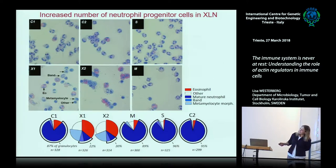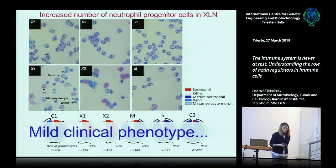But perhaps what was more interesting is that we saw cells, these are band cells, metamyelocytes, and other cells that are supposed to be in the bone marrow. So these patients seem to have some of the promyelocytes that leak out into the blood. Then we talked a lot to Peter, and it turns out that despite these really low neutrophil counts that these brothers have, and the whole family, they have a very mild clinical phenotype. They seldom come to the clinic. They are not dependent on G-CSF, which is normally given to severe congenital neutropenia patients. They don't have that many large bacterial infections.